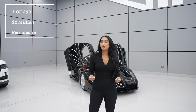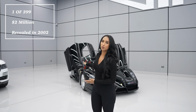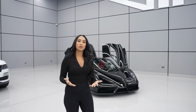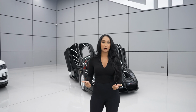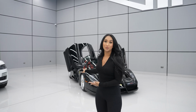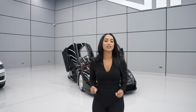It was revealed in 2002 and it was worth around $400,000. This car is now worth over $2 million. But the funny thing about this car is that not just anybody could have bought it back in the day. Now I'm saying 2002 because it's such a common practice now to get invited to buy a car. Back then, a lot of people were super upset because they had the money to buy the car, but they were not invited.